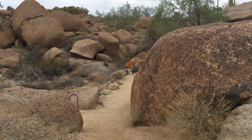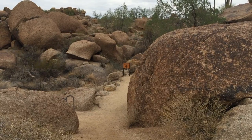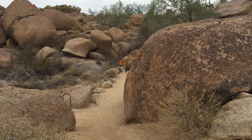It's 12:25 right now, and I started at about 8:25. I'll double check that. If it's not right, I'll annotate it. So we've been on the trails about 4 hours now, including our short drive times in between.